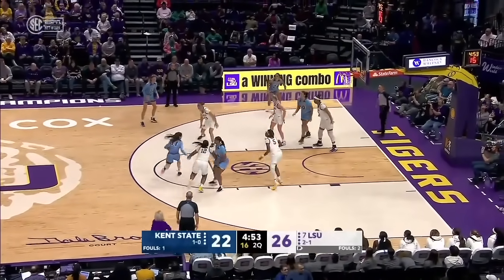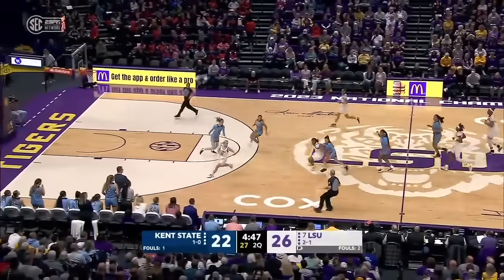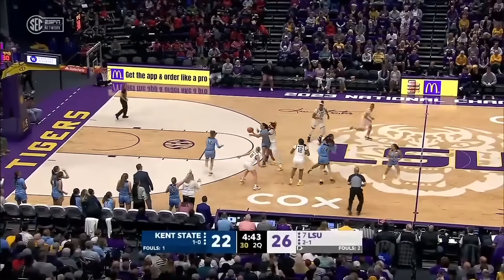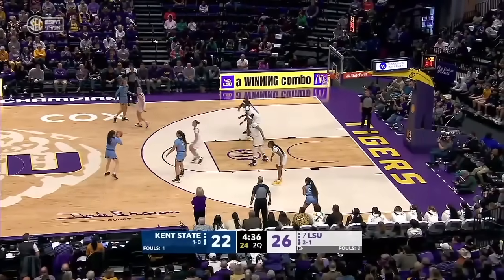It's a 4-point game. Shoemate comes up firing, misses a little bit short. Williams beats her to the rebound. Williams dribbling up court, knocked loose by Shoemate. Scramble for it, picked up by the Golden Flashes. And that's Shoemate on the hustle, just getting a hand in it to knock it free momentarily.